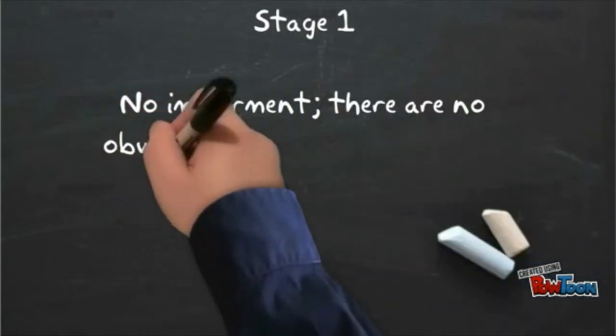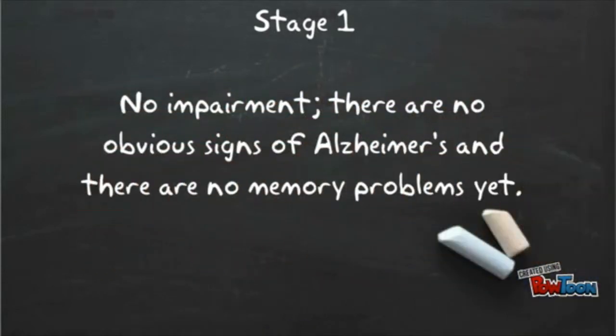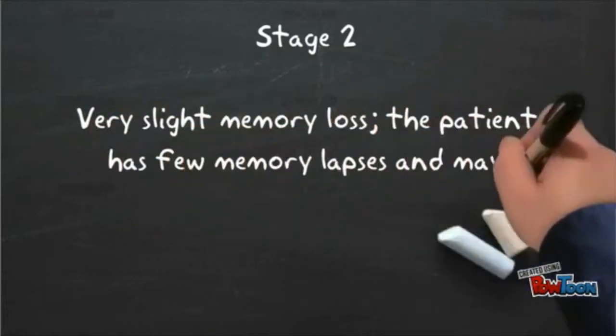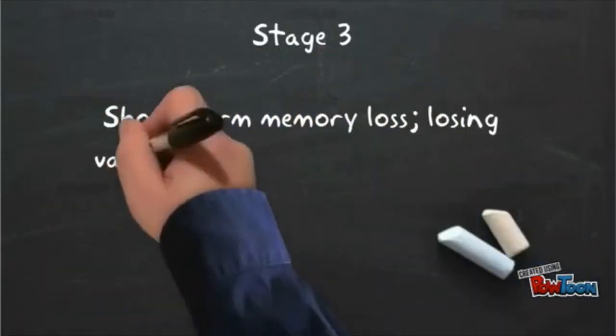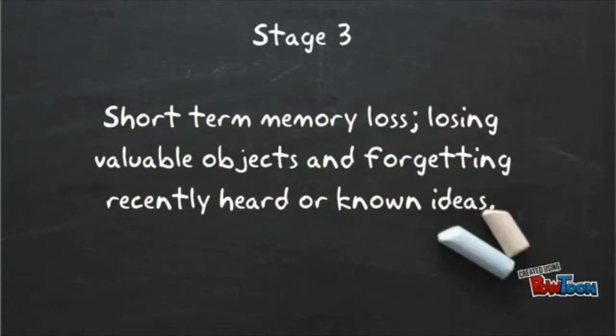Stage 1 of Alzheimer's. No impairment. There are no obvious signs of Alzheimer's, and there are no memory problems yet. Stage 2. Very slight memory loss. The patient has few memory lapses and may forget simple words or objects. Stage 3. Short-term memory loss. Losing valuable objects and forgetting recently heard or known ideas.